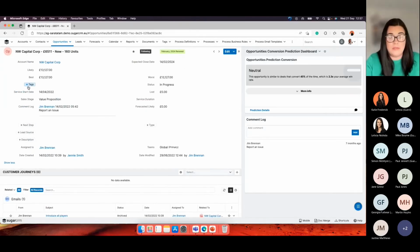What we can see first, if I show you the new field here called Lost. When you get upgraded to this version of Sugar, if you're not already there, go to Admin Studio and then go to the layout on the opportunity module. This field will be hidden. Just drag it onto view and it will start to work.